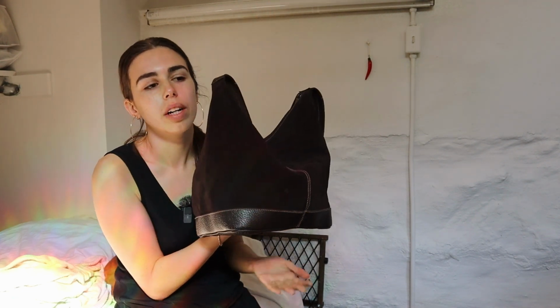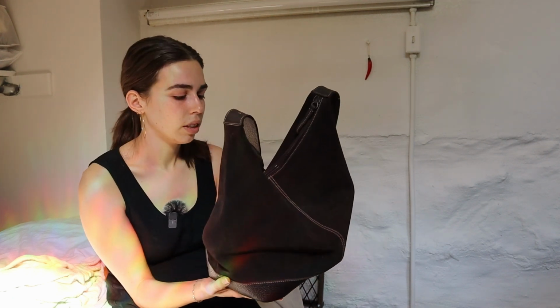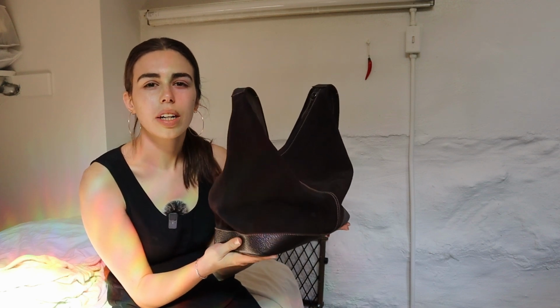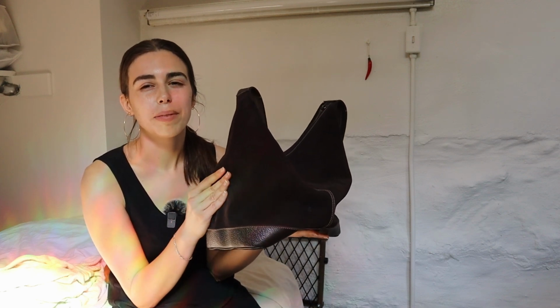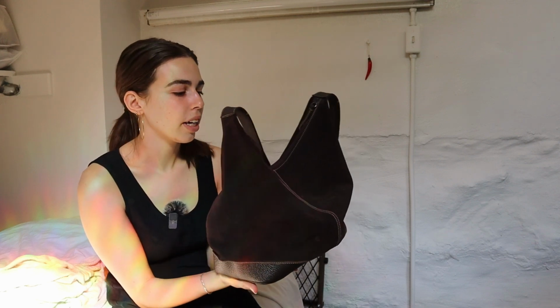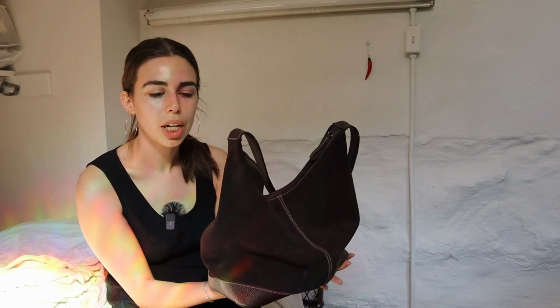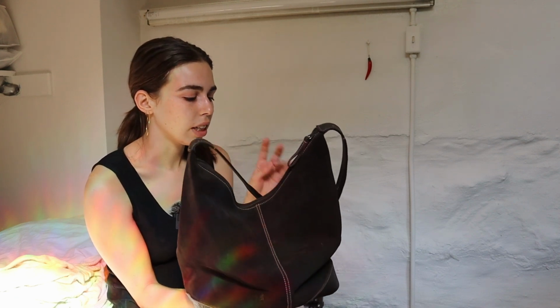So it's a little tougher on the bottom, just for being stronger, because I feel like suede can sometimes be kind of sensitive and get beat up. But I cannot stop wearing this bag, and I feel like this bag has really quickly become my signature piece.